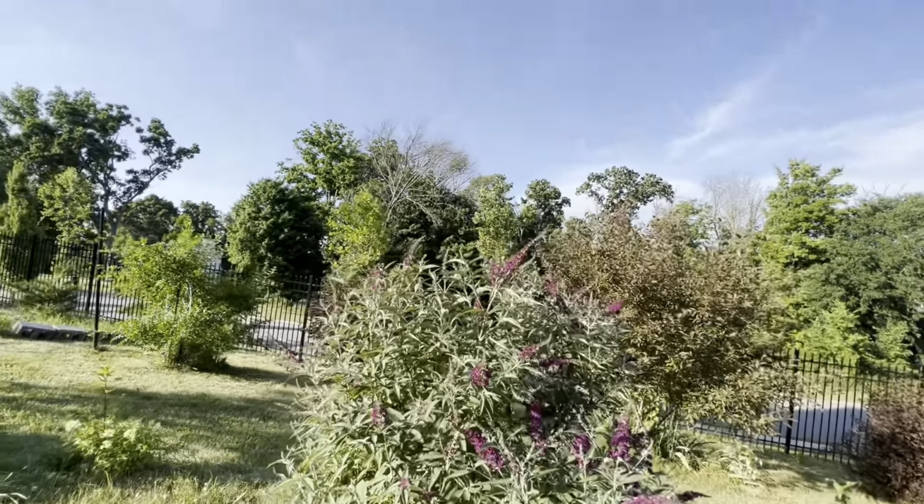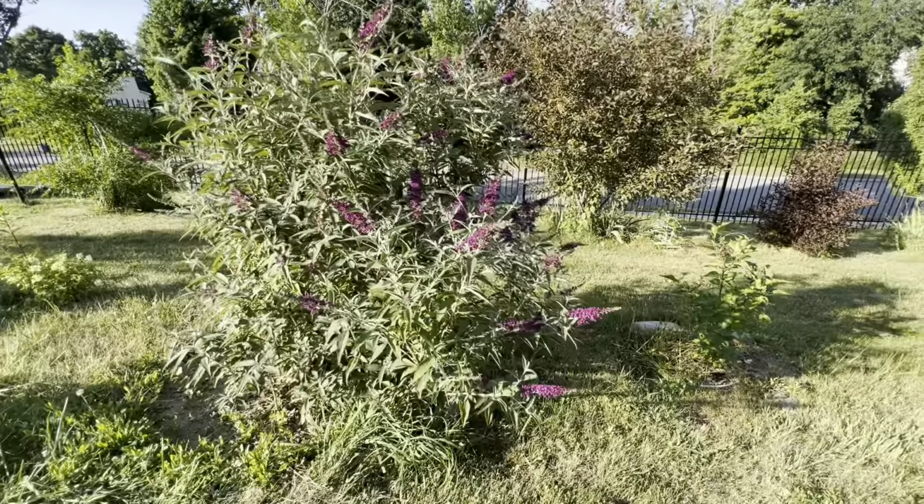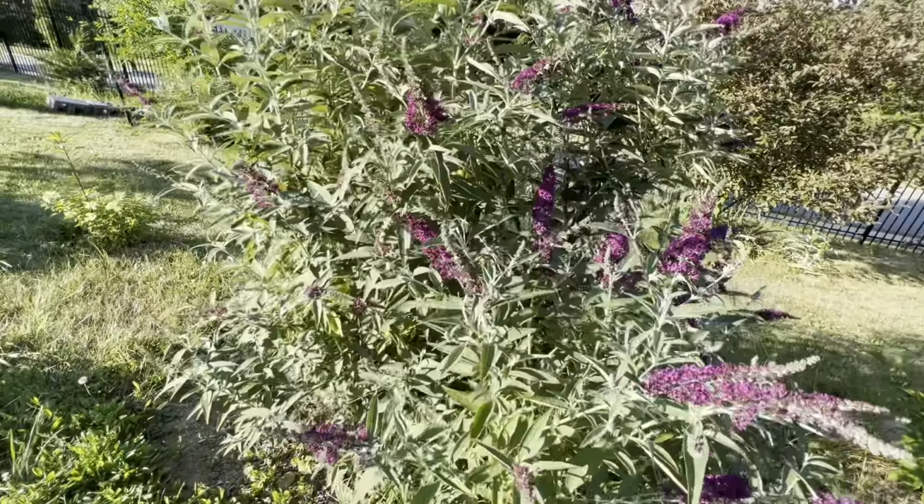Now I'm standing next to this Buddleia butterfly bush. So see, they have already started blooming. So pretty color.